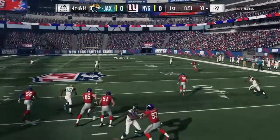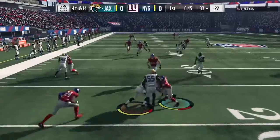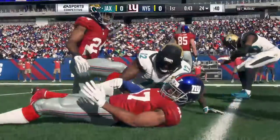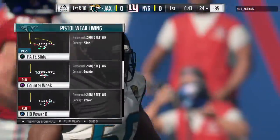He gets this one away, and boy, it's another boomer. He'll return it from the 6. A very good return that time. 18 yards. And the Jaguars go on offense, first down and 10.